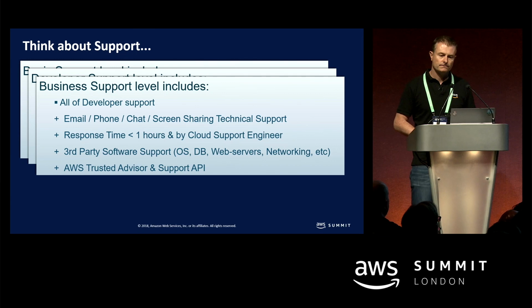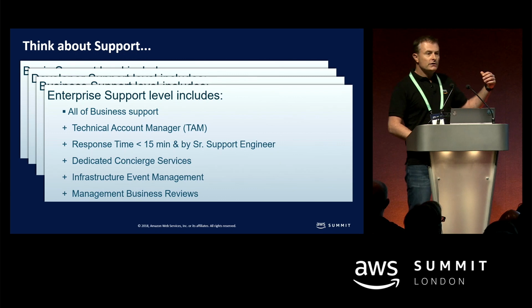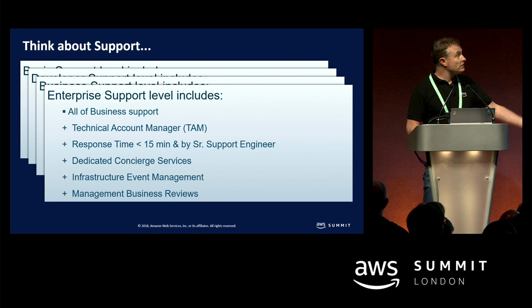With enterprise support, you get access to all of those, plus you get a technical account manager, and you can then have critical case management. That's a 15-minute response time. You get access to a wider variety of enterprise support technology launches and assistance with your own estate.